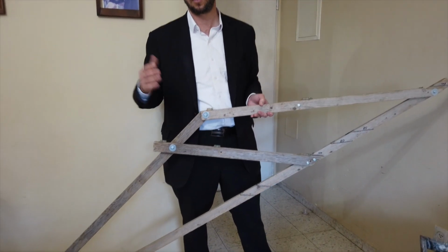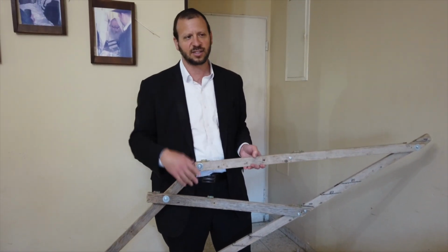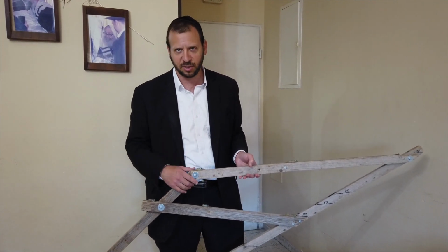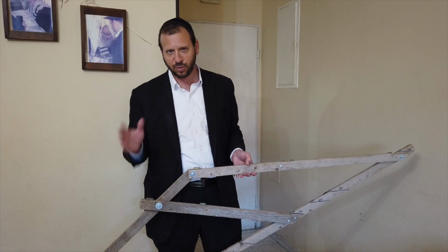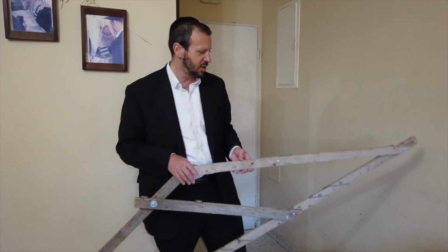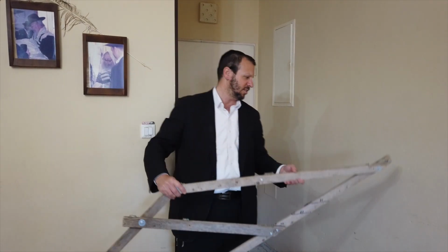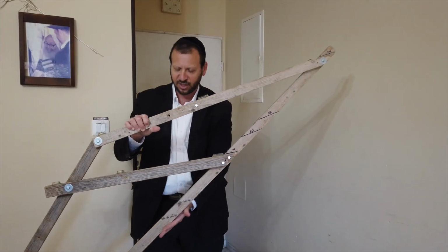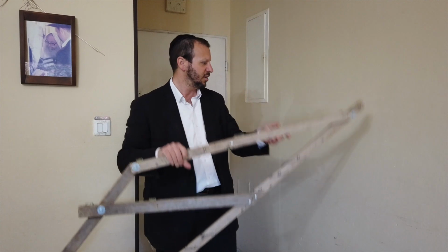Chazal teach us that if you have a slope which rises 10 tefachim within daled amos, then that slope is considered a mechitza. Mathematically, that's around 25 degrees, just so you should know. This is a giant protractor, okay? This is exactly daled amos. Here, this is daled amos according to the sheet of the Chaznish.